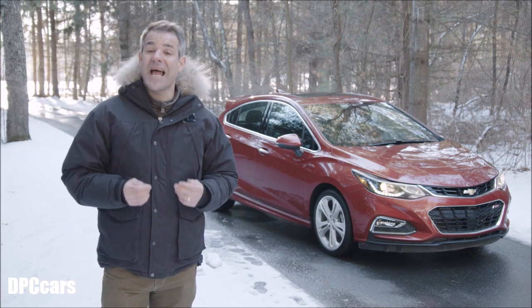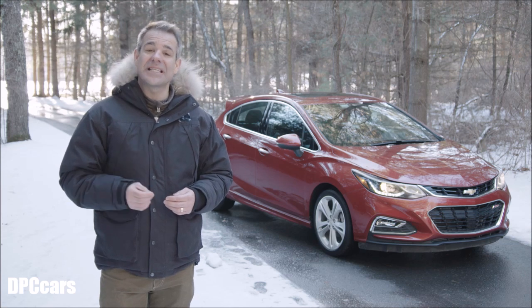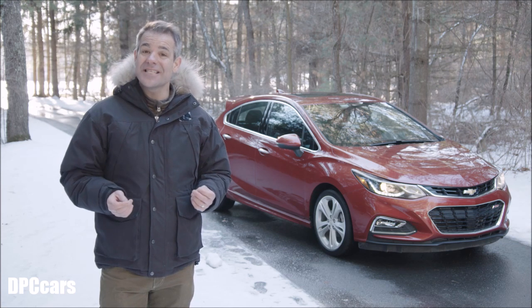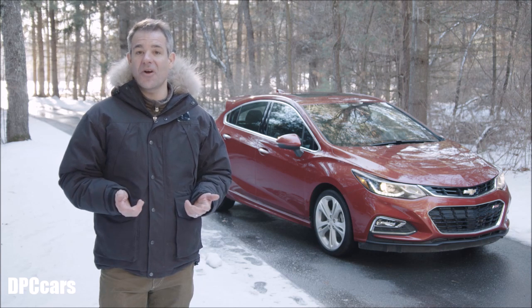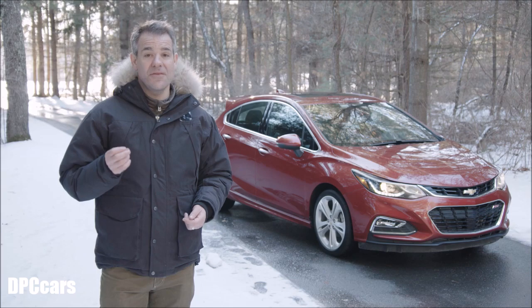Something else to consider is how much winter conditions affect traction. Snow gives 50% less traction than a dry road, and ice 75% less traction than a dry road. The takeaway? Slow down, use your brakes, and be very careful out there.